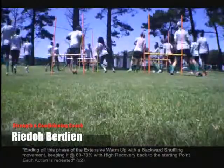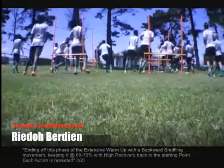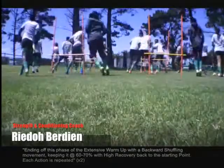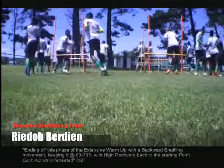Ending off this phase of the extensive warm-up with a backward shuffle movement, keeping it at 60 to 70% with a high recovery back to the starting point. Each action is repeated.